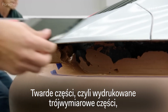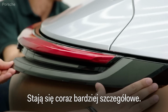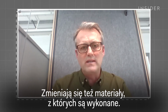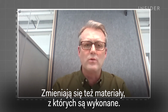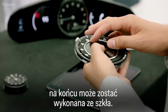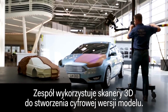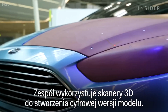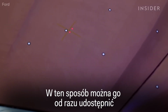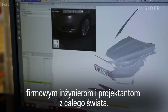The hard parts, or the three-dimensional printed parts, develop with the model, so they will get more and more detailed as they go along, and the materials in those parts will develop as well. So what might be a painted part to begin with will end up being a crystal part at the end. The team uses 3D scanners to create a digital version of the model. That way, it can be shared instantly with the company's engineers and designers all over the world.